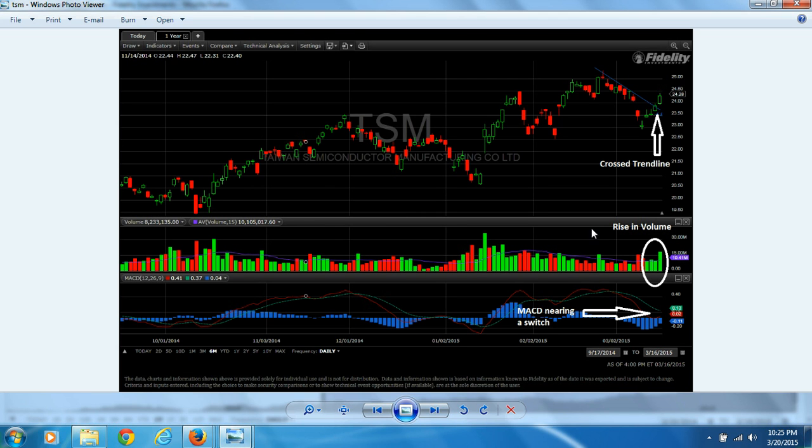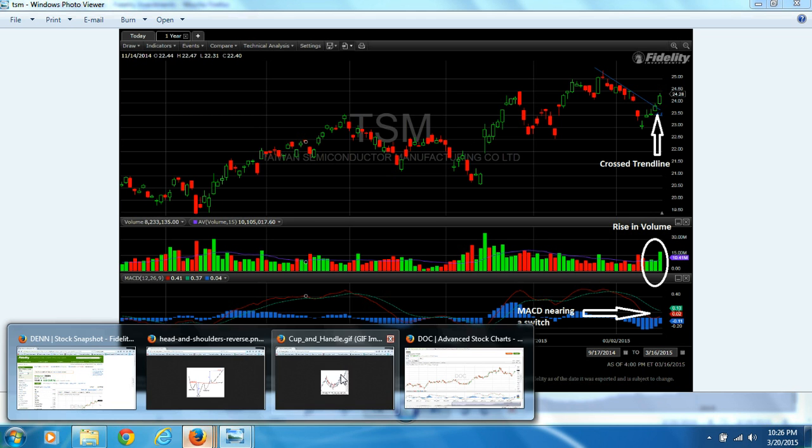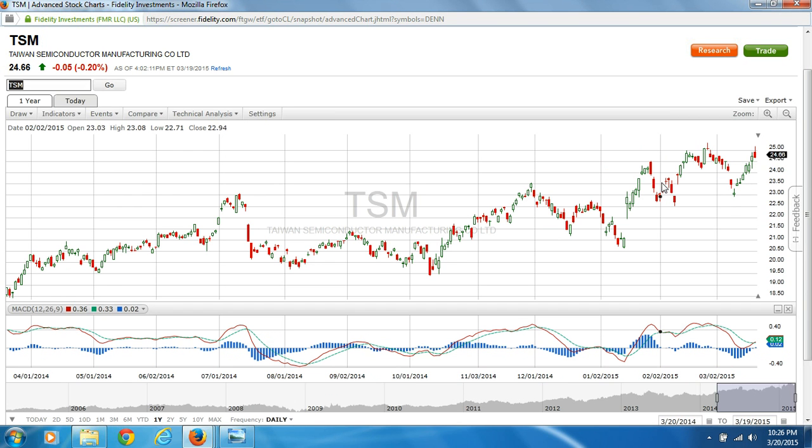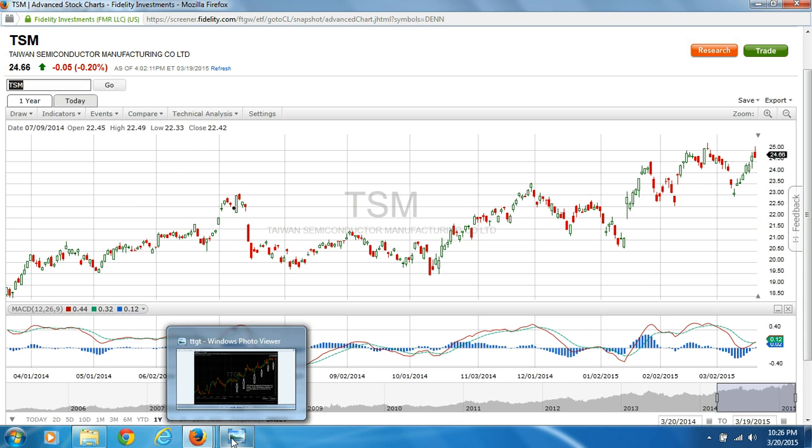Next stock, TSM. Same thing, exact same play. MACD indicator switch, crossed my trend line at 24.28. Go to our advanced chart and look at it. I alerted TSM at 24.28. It's now at 24.66. The MACD indicator has still not switched yet. It's just hitting that point. So that also leads me to believe this has room to grow.